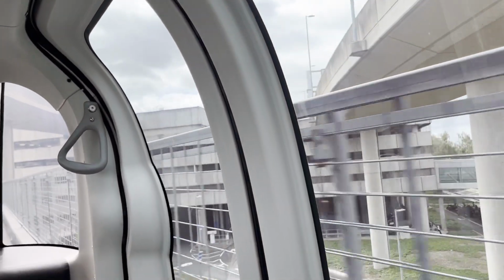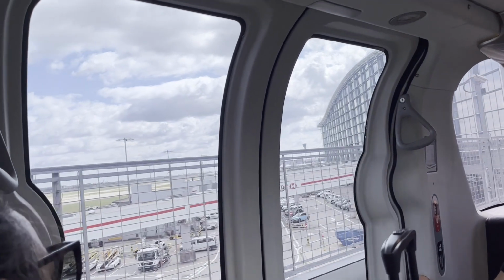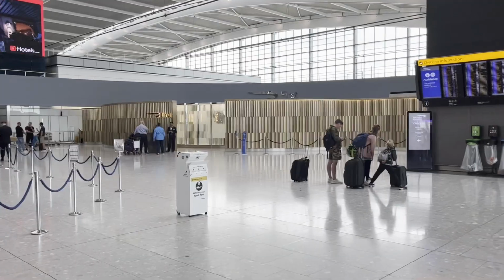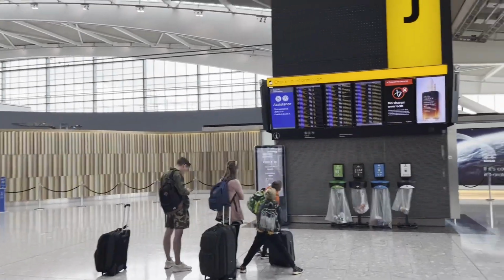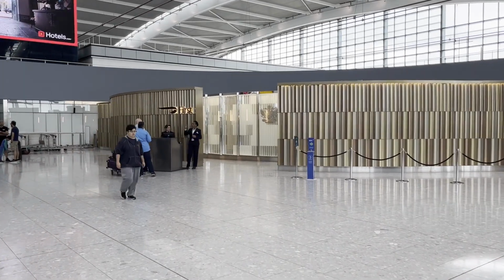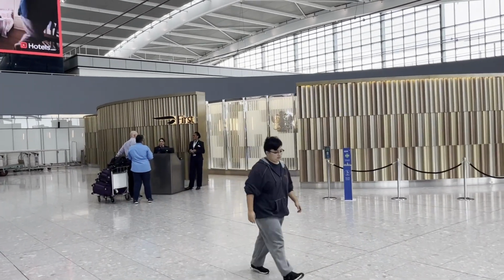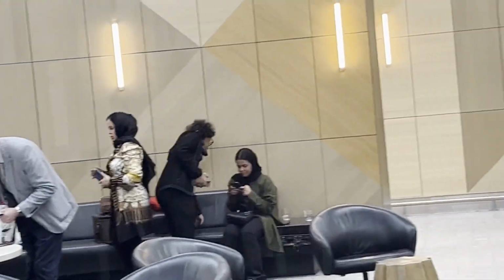We travelled into Terminal 5 using the Heathrow pods, a great product that takes you from one of the car parks, skirting the runway, straight into the terminal. We walked through Terminal 5 to Area J to the first wing. We weren't flying first class, but with the British Airways Gold Card we have the ability to check in here in the first wing. It's a great facility.